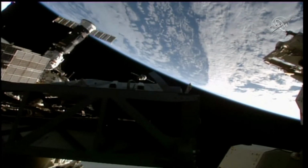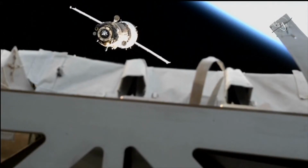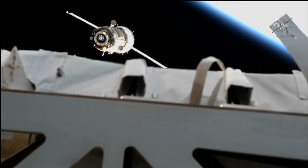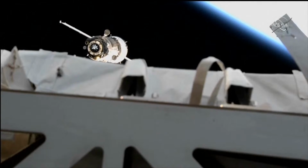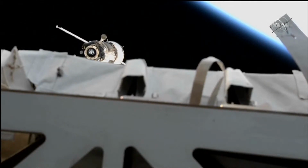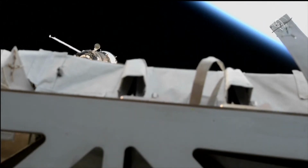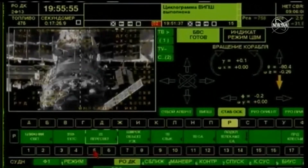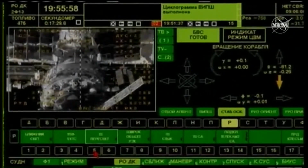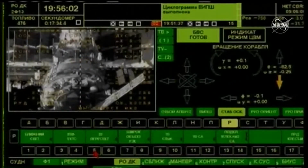We turned 70 degrees. 70 degrees is the maneuver. I can see the vehicle, full view. The range is safe, and we continue fly around. Copy. Continue fly around. This view shows the cross-haired engineering camera on the Soyuz MS-17.